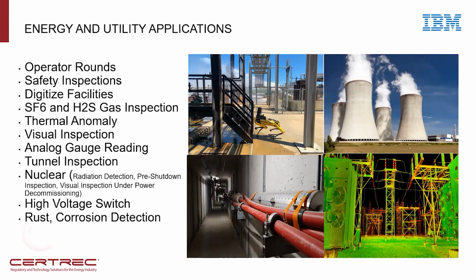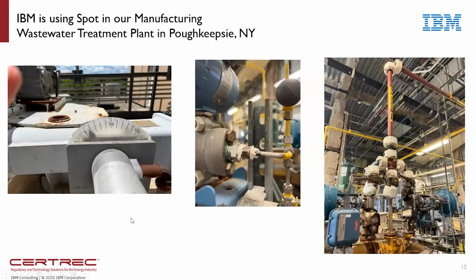It's used heavily in nuclear to be able to go into more dangerous areas. It's used around high voltage switches. There's actually an organization in Europe that is getting Spot with an arm to be able to flip a switch. That's not always the easiest thing to do, but they want to do that because they had a history of it arcing and they don't want people anywhere near it. And then we're teaching it how to identify rust and corrosion that might indicate leaks. So those are great examples.